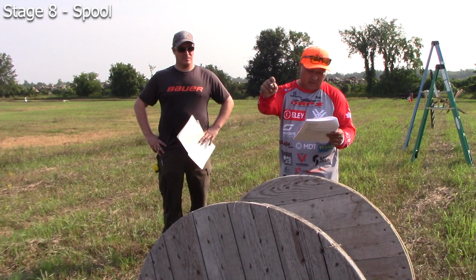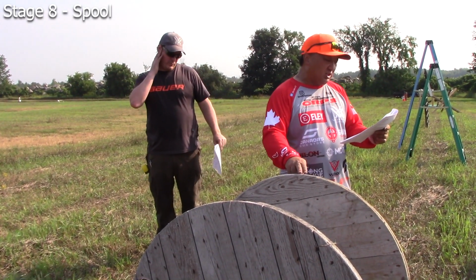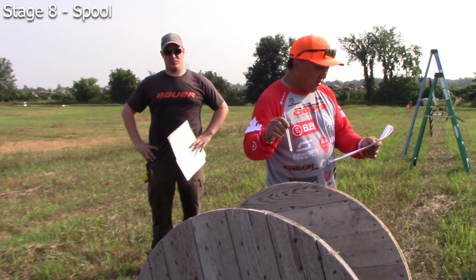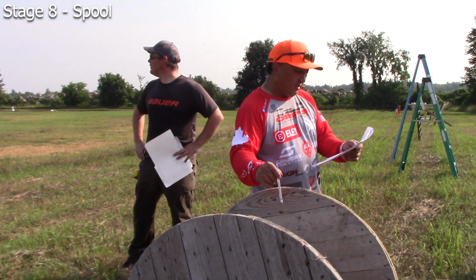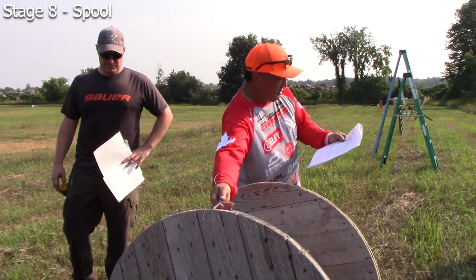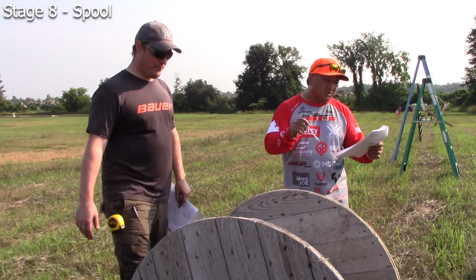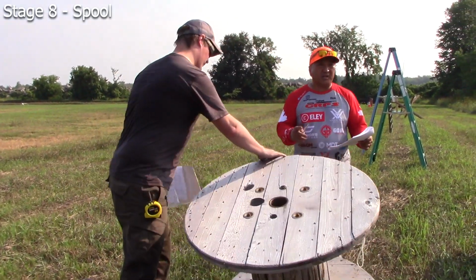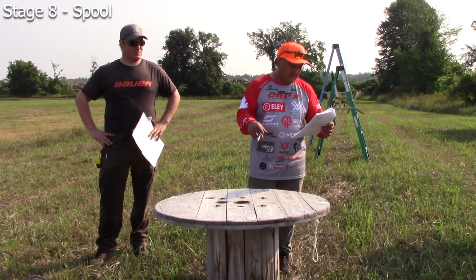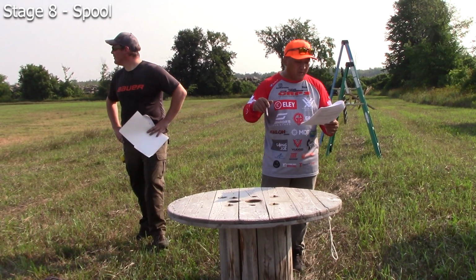So T1 left side of the upright, 2 shots, hit or miss. Then you transition to the right side, engaging T1, 2 shots, hit or miss. Then transition to the center of the upright of the spool, engaging T2 with 2 shots, hit or miss. So it's T1, T1, and then T2. Shooter then grounds the rifle, puts the spool on its side to the right, and then adopts a shooting position from the top, engaging T3 with 2 shots and T1 with 2 shots, hit or miss.